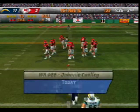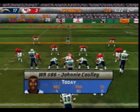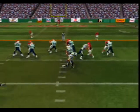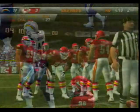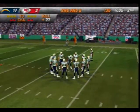First and 10. Ball on the 29-yard line. Over to the right. He hands it off. Miller comes up to make the play at the 27-yard line. Right now, they need to keep going at the defense with a run. Sooner or later, they'll be able to break one for a big game.